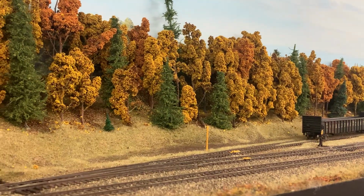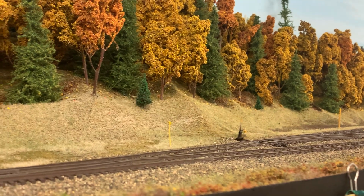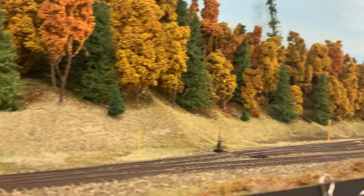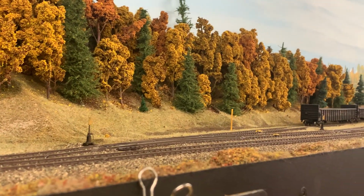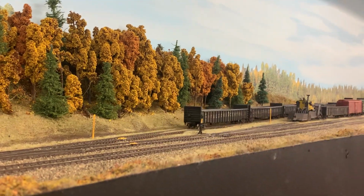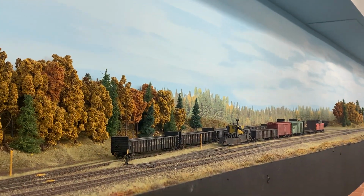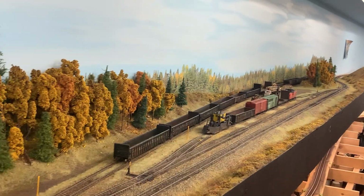So most of the little details are added. I've got to touch up and add some little bushes and stuff like that here and there. My layout is being featured on a virtual tour for British Columbia here in May. So I wanted to get some stuff tidied up and dialed in for the layout tour. But it gives you an idea of the overview of Tremblay.